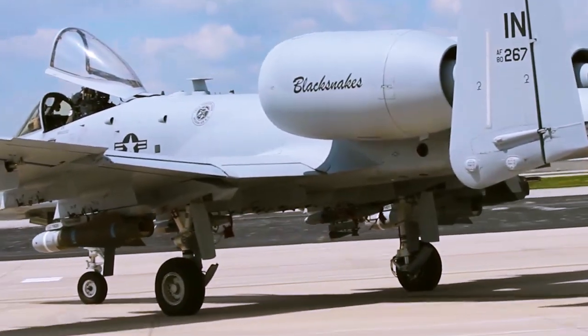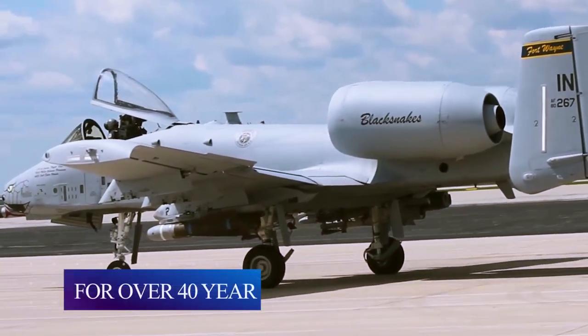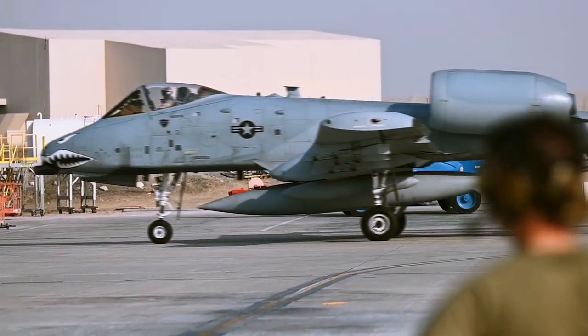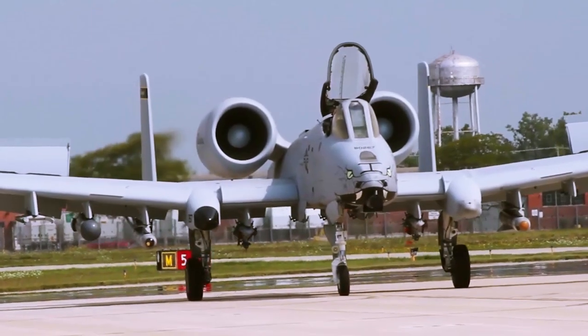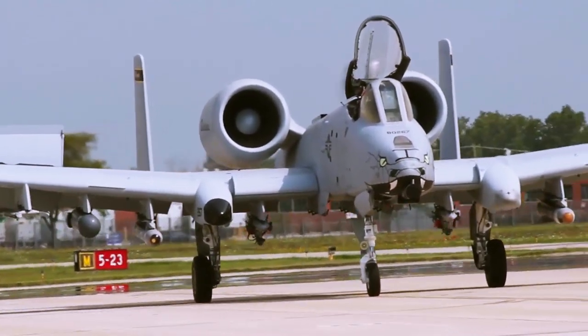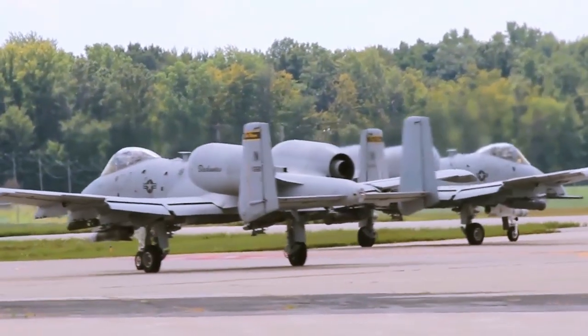Legendary aircraft that has been in service with the United States Air Force (USAF) for over 40 years. It was specifically designed to provide close air support for ground troops, and it has proven to be one of the most effective and reliable aircraft in the USAF's arsenal.